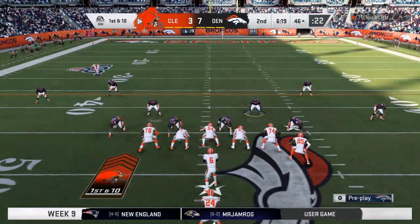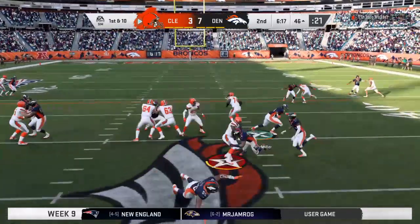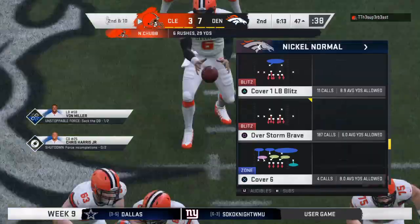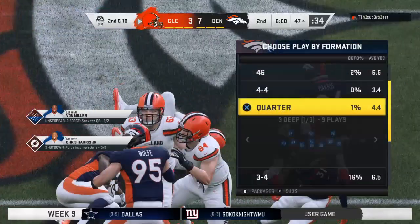Watch your slack, watch your slack. Watch your slack. A run for Nick Chubb. And now they're going to get him down right at the line of scrimmage. Officially no gain on the play, and it's 2nd down.